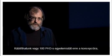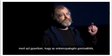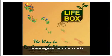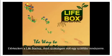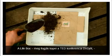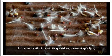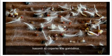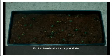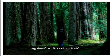You could fly 100 PhD students under the umbrella of this concept, because my supposition is that entomopathogenic fungi, prior to sporulation, attract the very insects that are otherwise repelled by those spores. And so I came up with a Life Box, because I needed a delivery system. The Life Box, you could be getting a DVD of the TED conference. You add soil, you add water, you have mycorrhizal and endophytic fungi, as well as spores like of the agarikon mushroom. The seeds then are mothered by this mycelium, and then you put tree seeds in here, and you end up growing potentially an old-growth forest from a cardboard box.